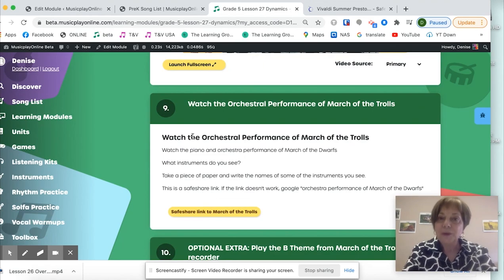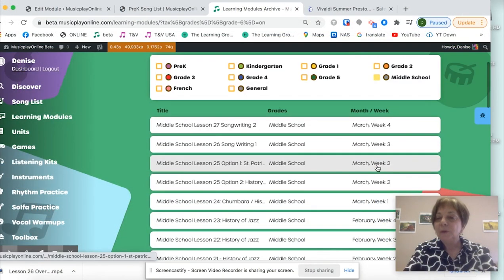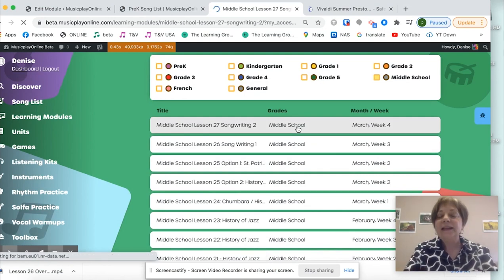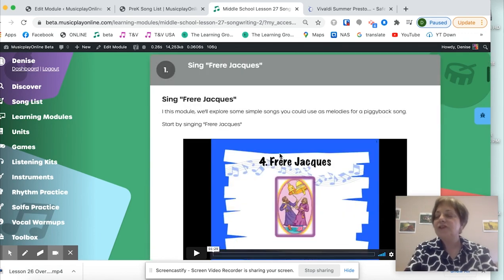27, March week 3. Now I'm going to middle school, lesson 27, March week 4, not 3, March week 4, and it's the second lesson in the songwriting series. So we're going to do 3 familiar songs and then have kids write new words. You'll probably want to do at least one of them as a class activity, so that they get the idea of how you can do it, but then give the kids the assignment and they can do it on their own.